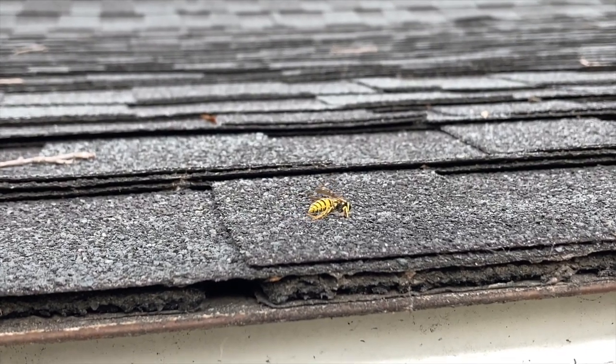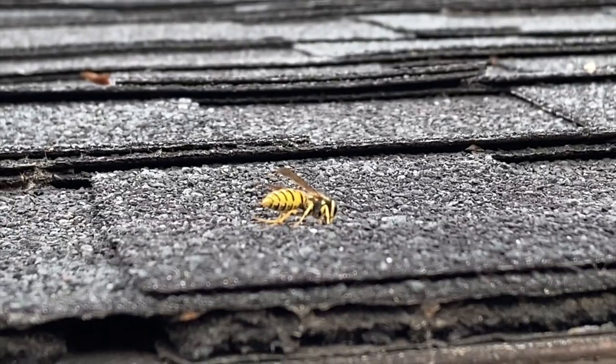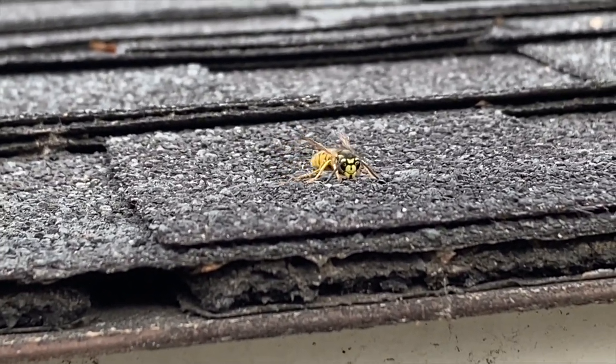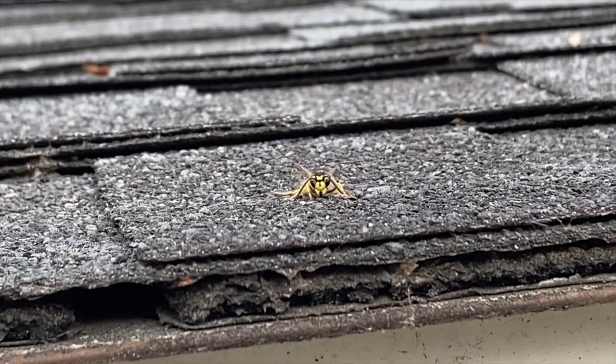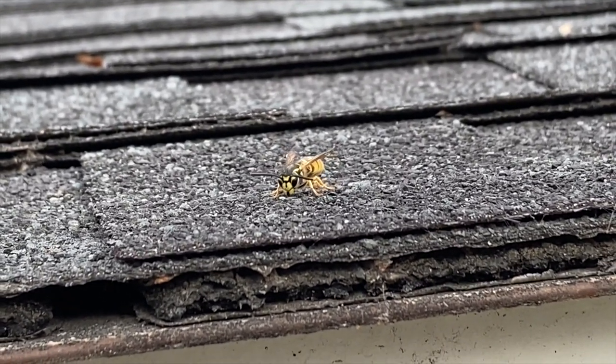So we're gonna collect this specimen here and add it to our inside research lab habitat, where there's a couple other Germanica specimens already. We'll let this one live out its life inside the habitat.